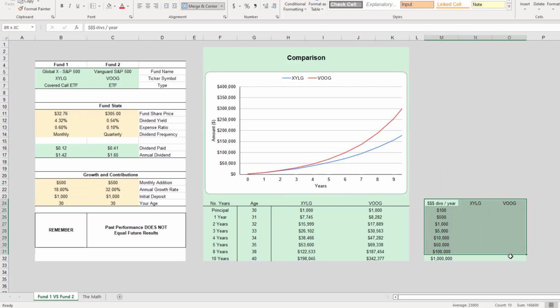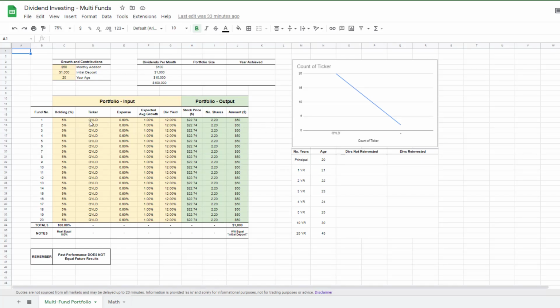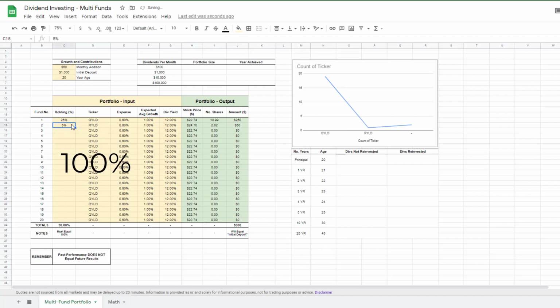As of right now, I'm looking to be able to add a little bit more features, or how much I need to hold of Fund 1 and Fund 2 to be able to have 100, 500, 1,000, 5,000. I want to be able to calculate that automatically with these yellow inputs. I'm also working on a really in-depth calculator where you can take multiple funds in an entire portfolio. You can change the holding percentage to where you could have more of one fund than the other. Make sure it all equals 100%. So let's say we want 25% QYLD, 75% RYLD. Then you will be able to start to build your own portfolio and start to put in your own expected average growth rate, and then be able to see how much you will have in 1, 2, 3, 4, 5, 10, and 25 years.